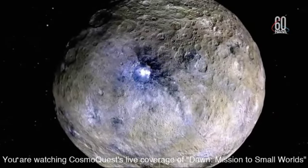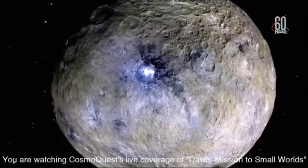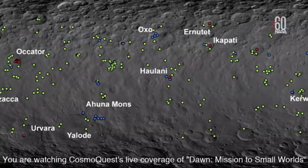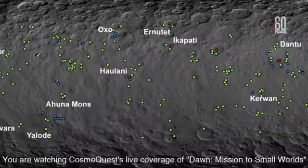We call them bright spots, but actually it's a relative term. The brightest bright spot on Ceres has an albedo of around 0.5, which is about the same brightness as dirty snow. We found that there are over 300 bright spots all over the surface of Ceres, and that indicates that this is a relatively widespread process.